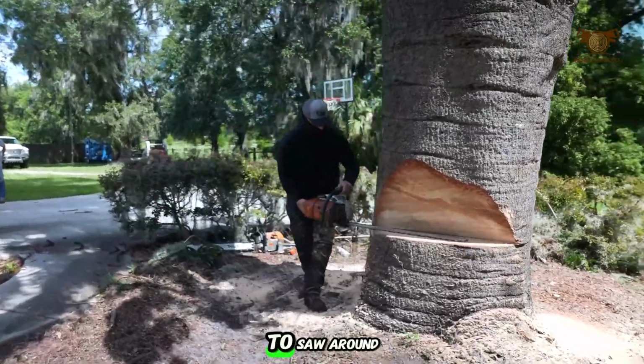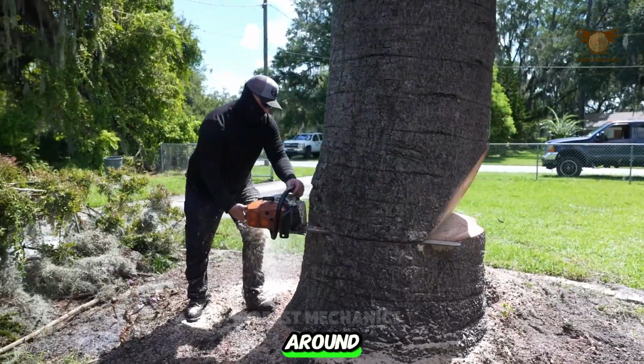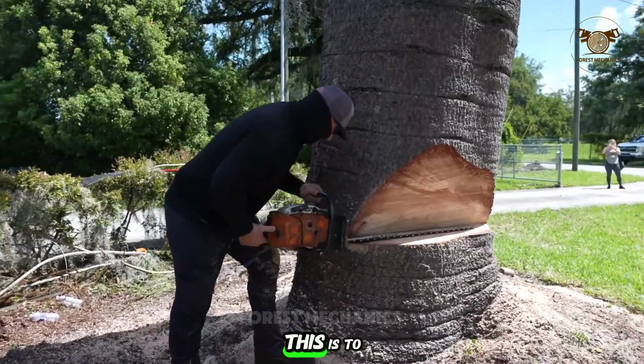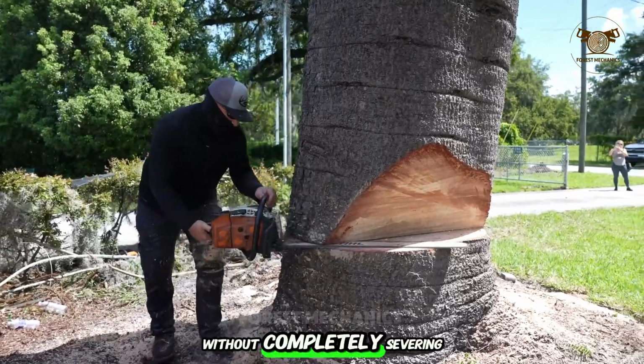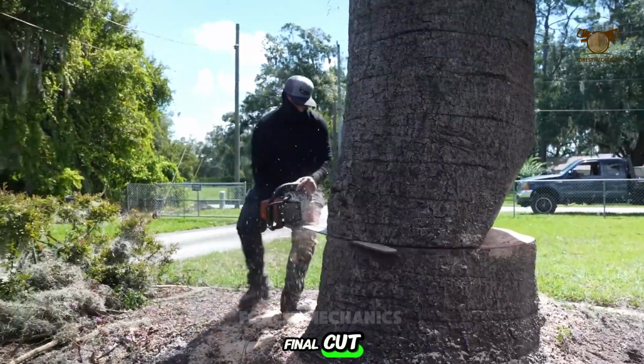Next, he begins to saw around the entire trunk, making a circular cut that goes all the way around. However, he doesn't cut through the tree completely. The purpose of this is to weaken the tree further without completely severing it, keeping enough support for the next, final cut.